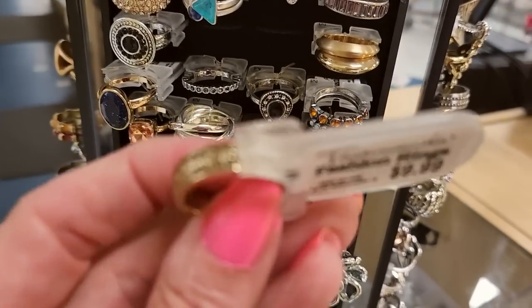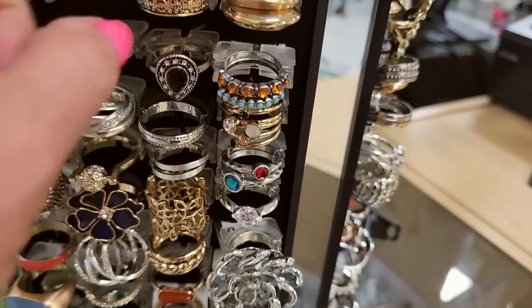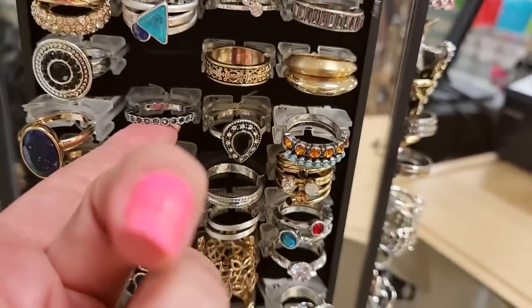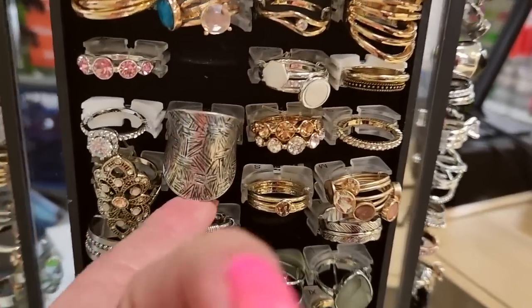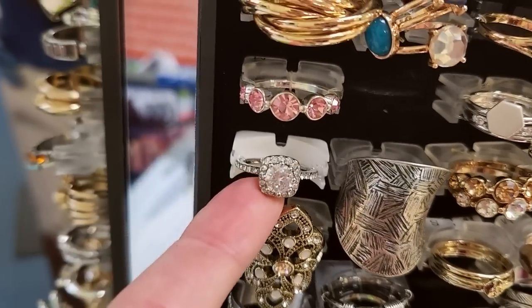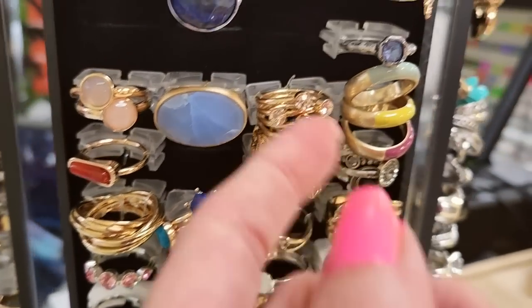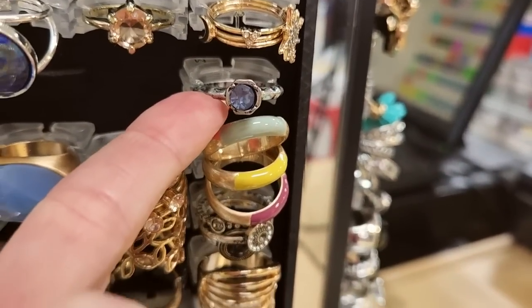And the price tags on these, most of them say $9.99, but you only pay $3.99 for them. A little silver one there. I love that they have such a wide variety of rings. Oh, that one's cool. It looks like a big old potato chip. I have that one too. I have one of those. I like that blue and silver. I love the blue rhinestone on that one.